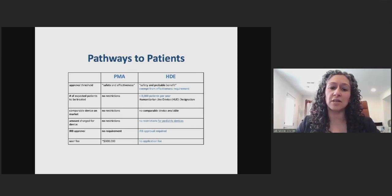Another requirement for HDE devices is that in order to use them, a physician needs to obtain IRB approval from their institution. This is a fairly unique requirement because I think it can sometimes create some degree of hurdle in gaining access to a device. But because the requirement for effectiveness has been lifted, approval from the IRB was established as a way to mitigate that particular issue.